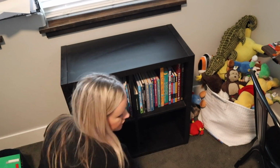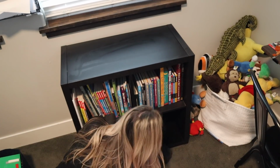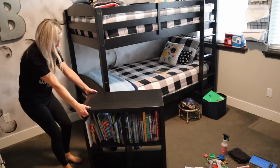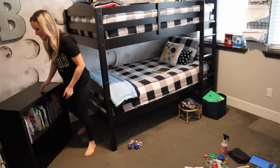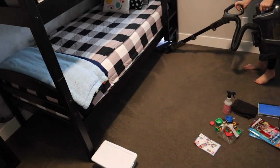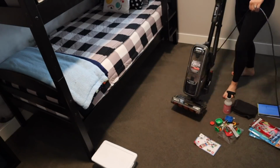And now I'm going to go ahead and move that black shelf back to where it belongs. I'm also going to take my vacuum and take off the canister part so I can get all the way up under their bed and get all the crumbs and everything vacuumed up.